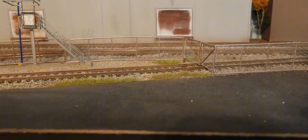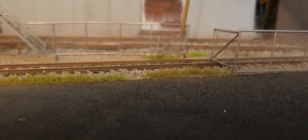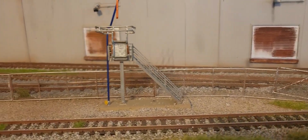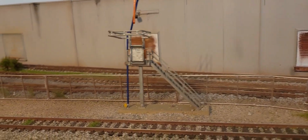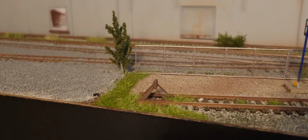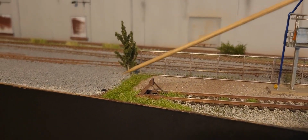Moving down. Now, just like the lumberyard, these gates are functional. Sometimes they're a little temperamental, but they are functional. These unloading platforms are from Walthers. And I still need to put up a fence here separating the two areas, so that is on my to-do list.